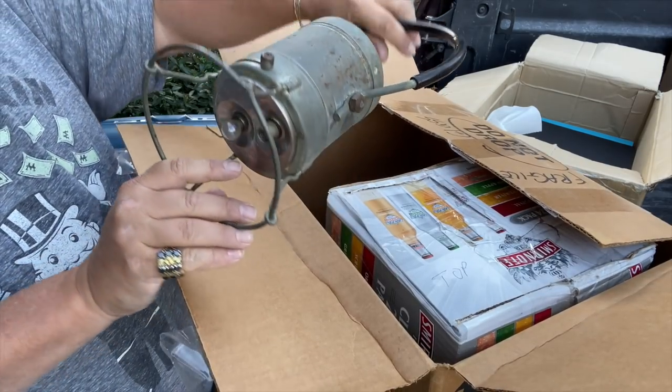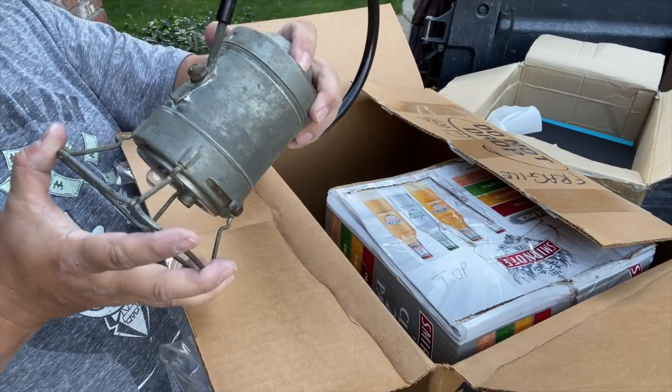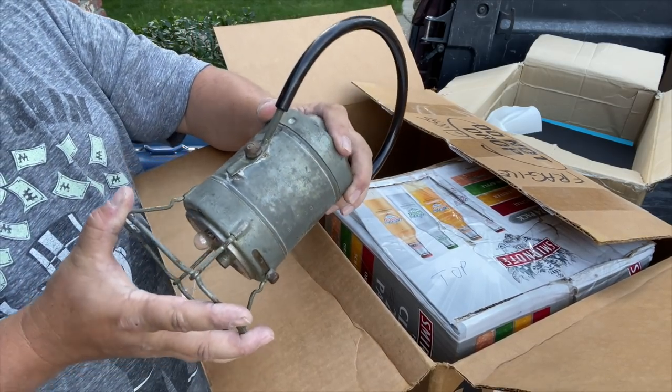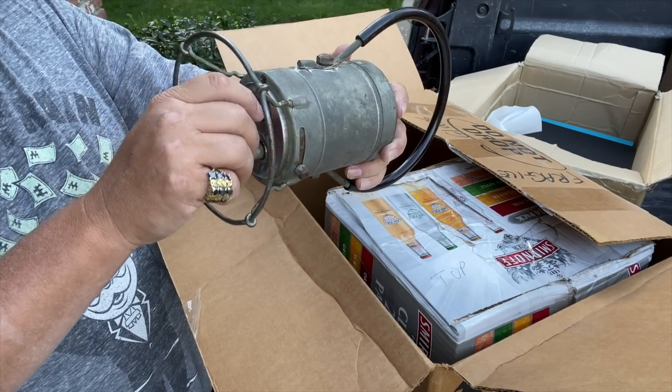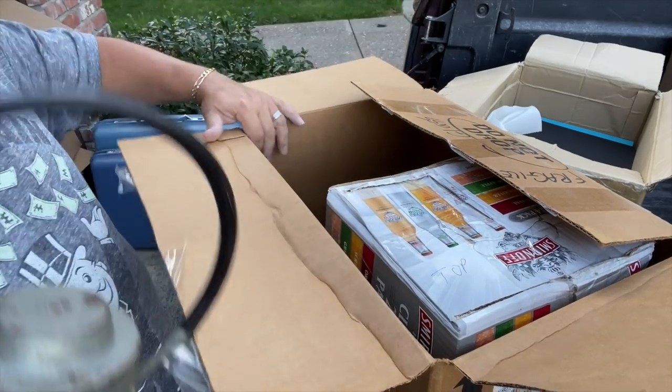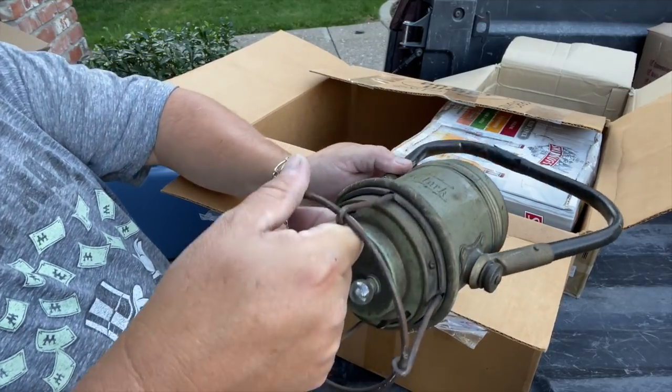Okay, this is really cool. So we found one of these in a locker. That was the mouse infestation locker. Very funny, isn't it? Found this very same thing. And I was really excited about that find, but check this out. I got another one. I got two this time.